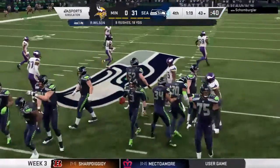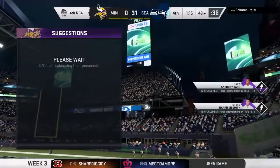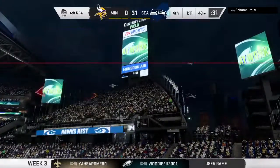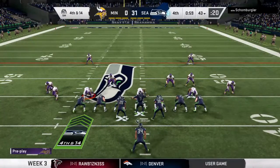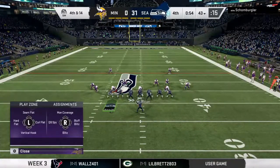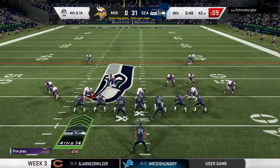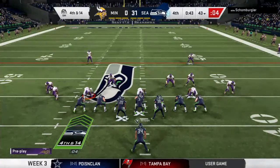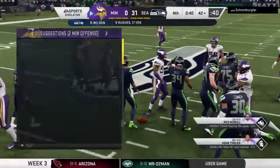And they'll indeed take a knee. Wilson on the keeper. A loss of a yard. It's 4th down. Check 55 to Mike. Let's get the ball. Check 3, check 3, check 3. Clock counting down toward 40 seconds as they take the knee.